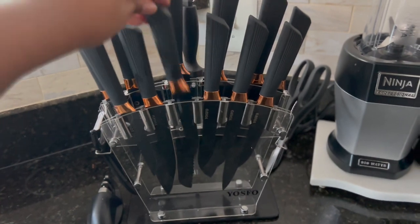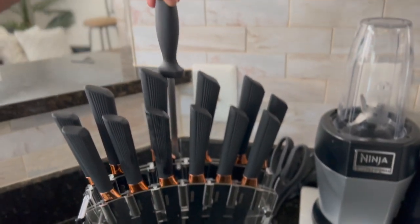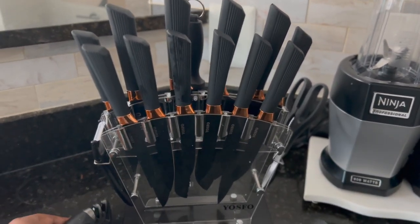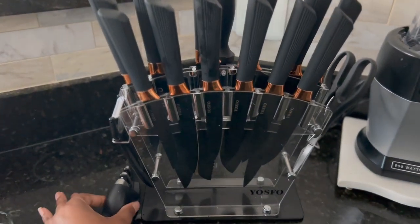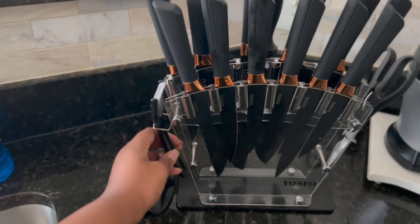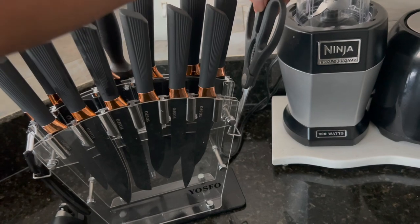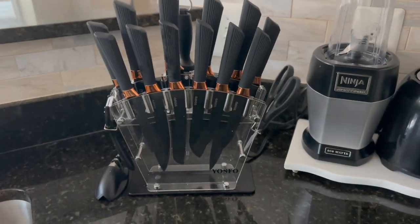They're so sharp, they're so good, and it does come with a knife sharpener. So if it does get dull, you can easily sharpen it, but they work really well. It's not just that they look good. They actually do work really well. And because of that, I would buy these again and again and again. If somehow this broke or, you know, I moved, lost it, whatever the case is, I'm gonna go and just replace it with the same exact thing.